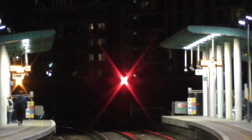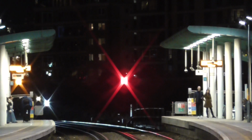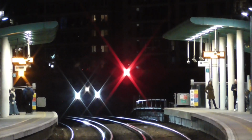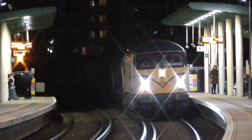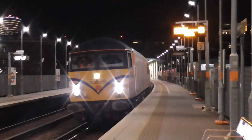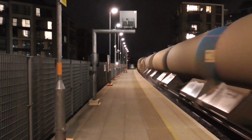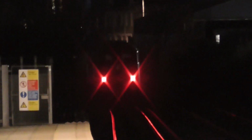Okay, we have a pair of Class 69s, 001 and 006, working the Tonbridge Loop RHTT. We're going to see it again. With some bad wheel flats. We'll see you again.